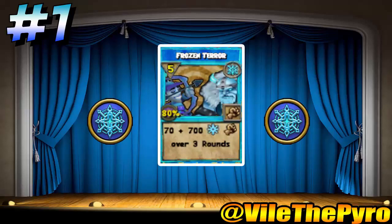It's good. Alright, so the card basically is 70 or 80 accuracy. Does that 70 plus that 700 over 3 rounds, so divide 700 by 3. Most ices nowadays have like 80 to 90 damage, so maybe it's doing a little bit above 700 divided by 3. But overall, it is a pretty good spell.